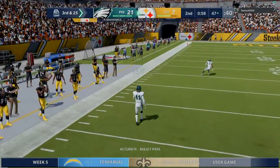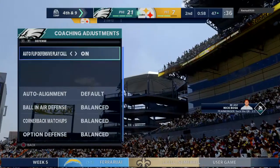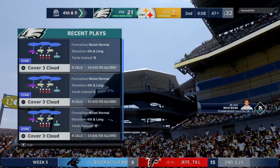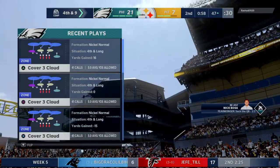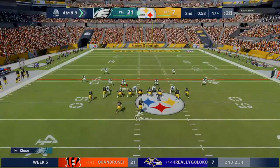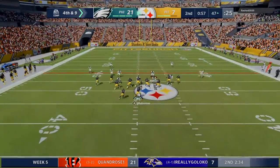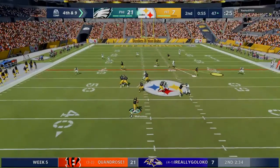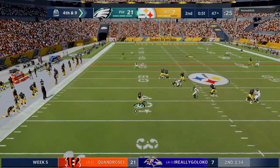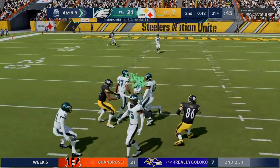And complete to Zach Ertz. And he'll take this to the other side of midfield before going out of bounds. Despite a pickup of 16, they're still well short of the sticks on 4th. And a tough ask here. They're going to go for it on 4th down and 9. They'll go for it. It's Mahomes. And he connects with Ertz.